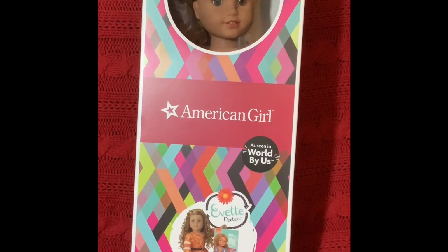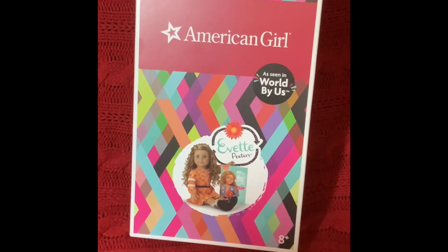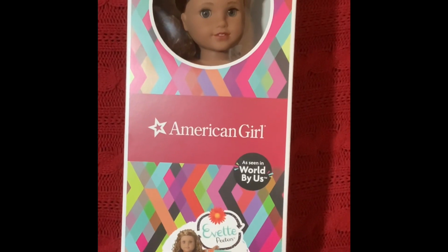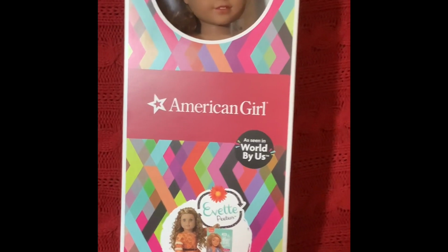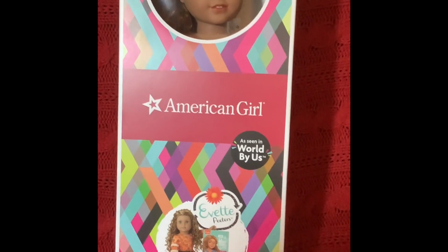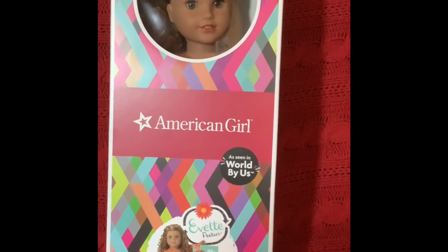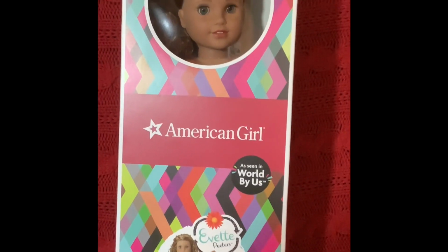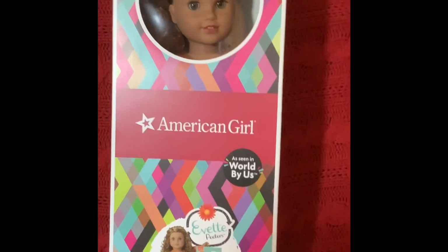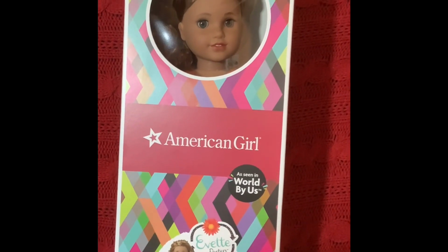As you can see, I have in front of me the new World by Us doll, Evette Peeters. I went to the store today to see the World by Us dolls and decided that I just had to have Evette. So I'm going to be taking her out of her box and letting you guys get a good look at her so you can decide if maybe you want to get her, especially with Christmas coming up. And I'll also be talking about what specifically I liked about her.